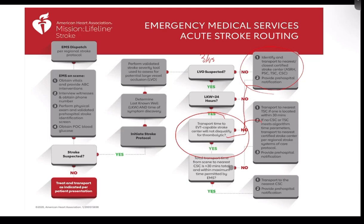So let's go through this one more time. You have an LVO suspected patient, right? Last known well is less than 24 hours. Transporting them is not going to push them out of the TPA window. Then you're going to bypass all of them and take them to a comprehensive stroke center. So this is the algorithm, right? This is what I was building up. This whole presentation comes to this, is to get them the care they need. Okay.